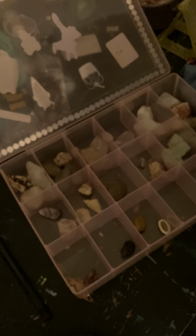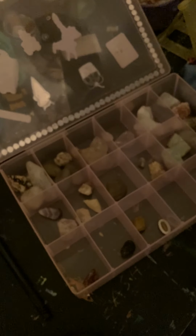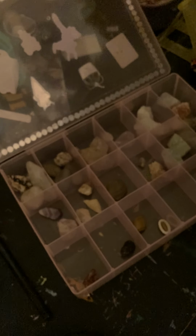We have some black tourmaline, pyrite, you even have an opalite and some other quartz and amethyst and citrine in here. Malachite as well. You want to see? I have some over here. Can't really see them, so I'm going to bring them up. Pyrite, and I believe this is a quartz in here.